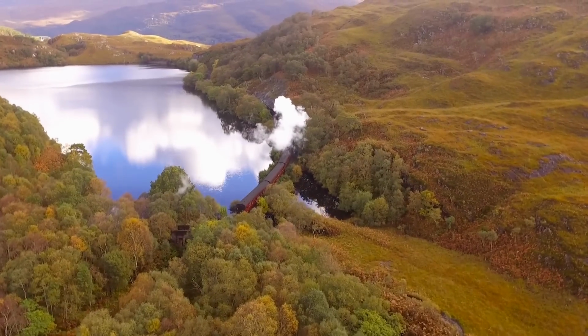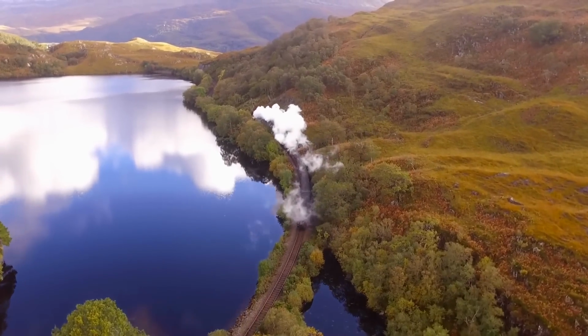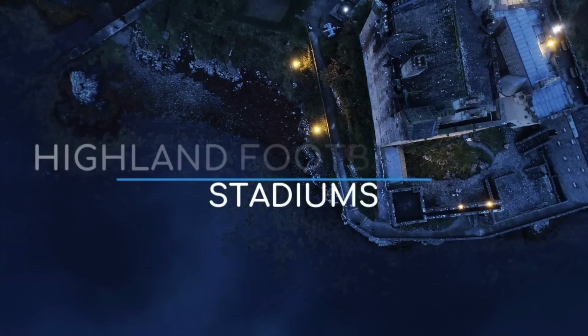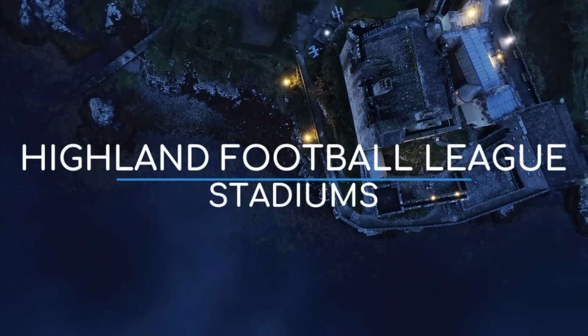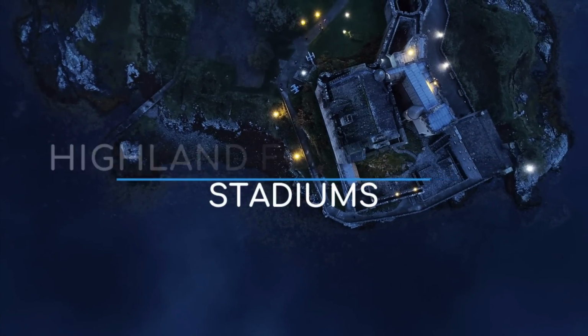I made a video on the Lowland League a while back, so I had to follow it up with the Highland Football League. I've never discriminated against those of higher altitude, and I'm not about to start now. So here are the Scottish Highland Football League stadiums.